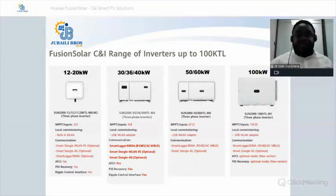And it is crucially important because, as you will note going forward, the Huawei inverters have removed all the fragile parts on the inverters. So there are no screens, there are no buttons, there is nothing currently located on the inverter. Your main means of communication is using an external gadget. So it is very, very important that these communication items are well detailed.